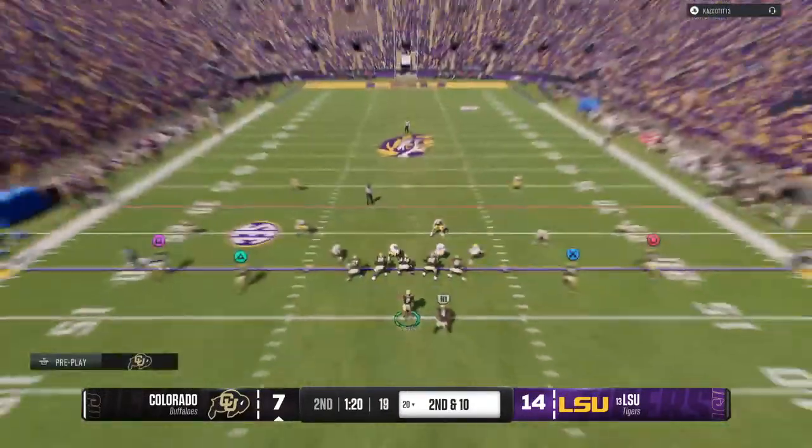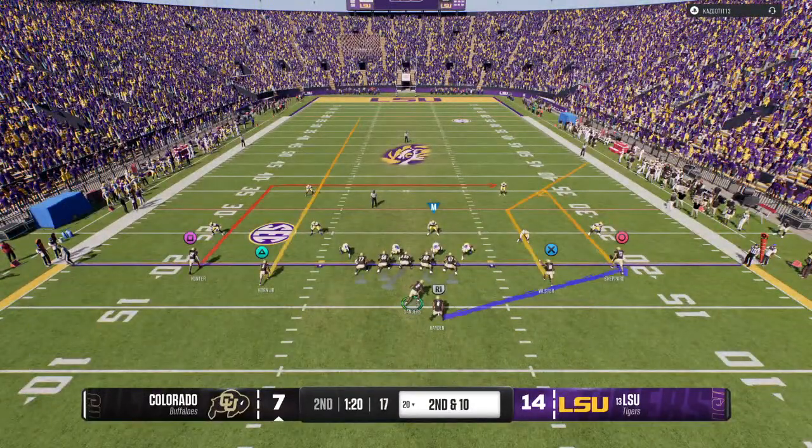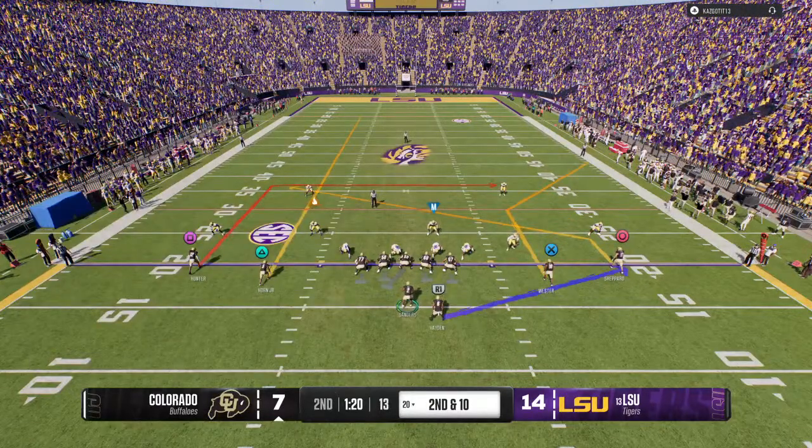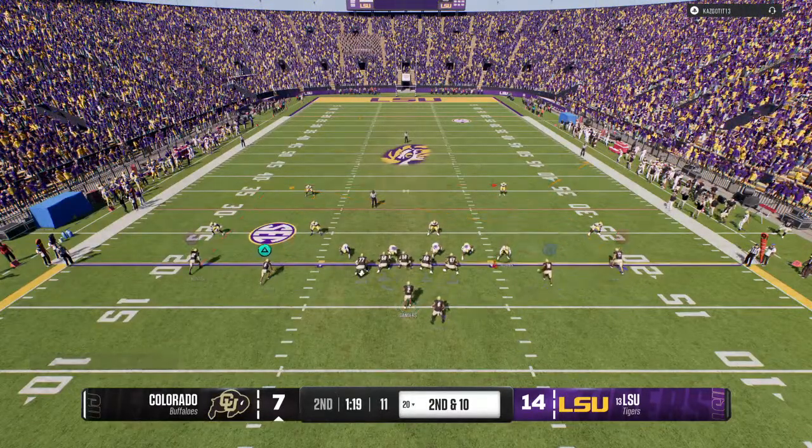This offense has already shown they're willing to be aggressive. Speed moving forward. This defense cannot afford to give up big plays in the passing game.